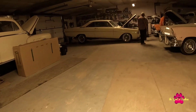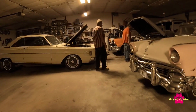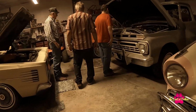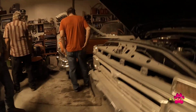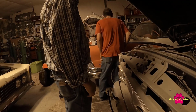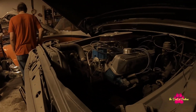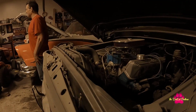Dang, look at the size of these engines. Oh yeah, 428s, they're not small. No, they're a man's engine. Absolutely. I just kept buying that stuff. They're all the same engine. These two here are both Super Cobra Jets, but that one's only got one foot. That's amazing. That's a factory intake. Wow. It looks really good. It doesn't look very old at all.